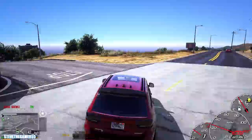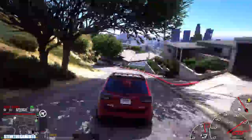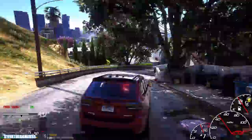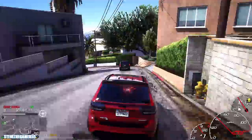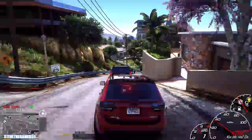Let's go. Let's go. Oh, she sounds good too. Oh, yo, this thing feels like it's about to flip. That's how fast it is. All right, let's go to our Trackhawk garage. I gotta check it out, and then after that, I'll go do the job.